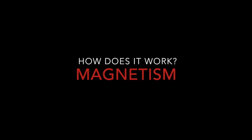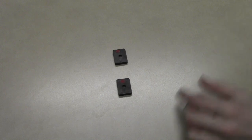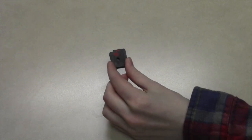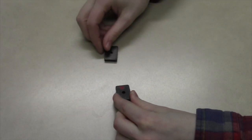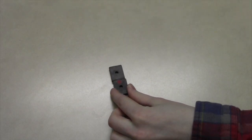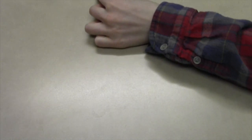But how does this work? To understand this technology, we must first take a look at how magnets work. Magnets have a north pole and a south pole, just like the Earth. When opposite poles or polarities are brought near each other, they attract. When like poles are brought together, they repel. The MagLev trains are based off of these principles.